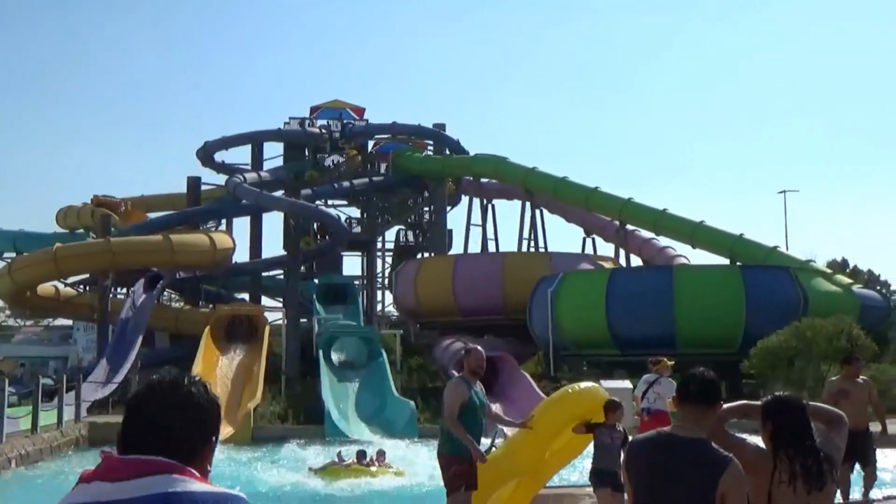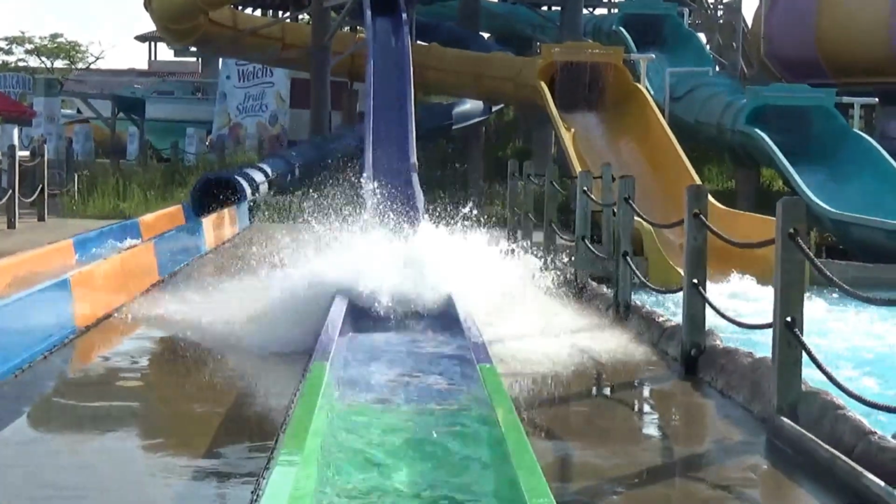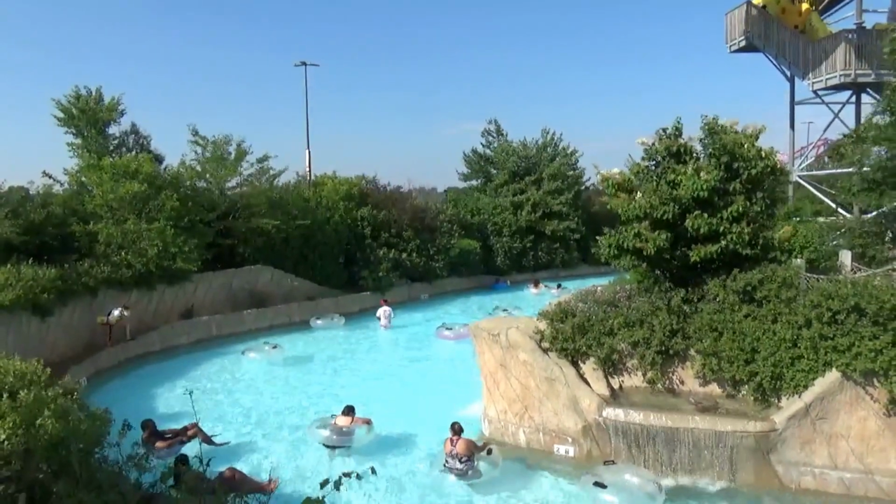And do take advantage of all the slide complexes that they have at this water park, as well as the really long, amazing lazy river there. I love the lazy river. It seems like it goes on forever.